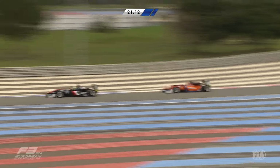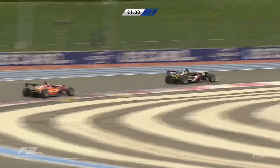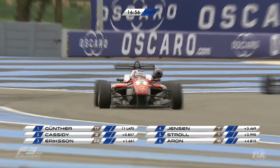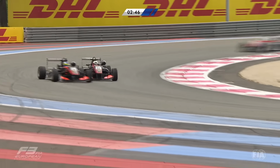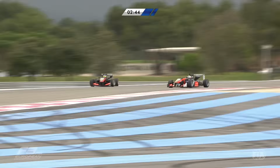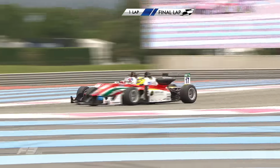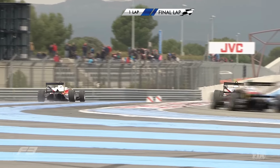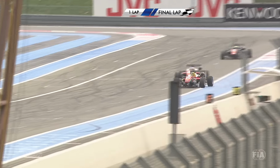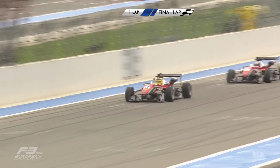This is Joel Eriksson then getting past Mikkel Jensen to take up P3. And Günther with a comfortable gap back to that driver, number 2, Nick Cassidy. Antoine Hubert from Van Amersfoort Racing with an aggressive manoeuvre against his teammate Harrison Newey. That won't go down well on the Van Amersfoort bench, and neither will this going through the last turn as the two Prema Power Team drivers get together there. Two examples of just how competitive it is, even within the teams.